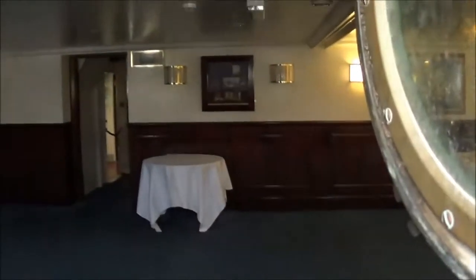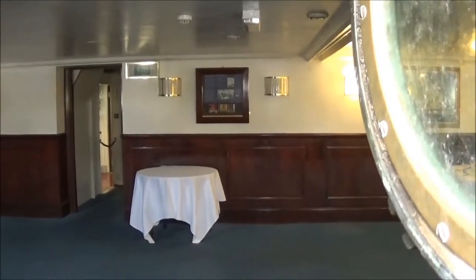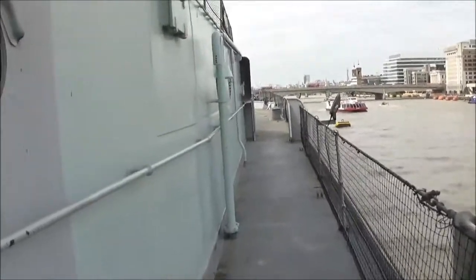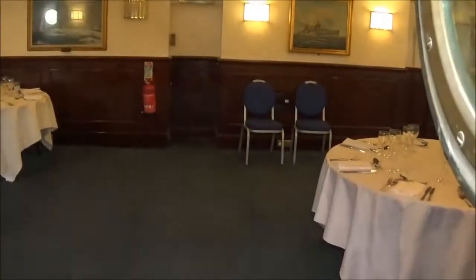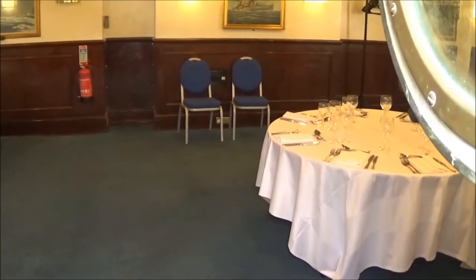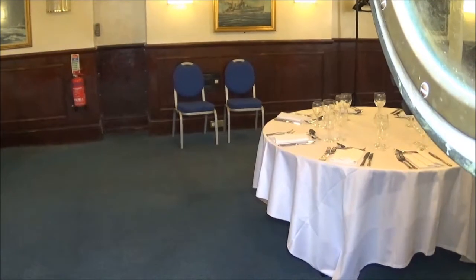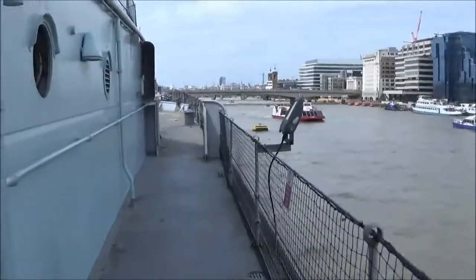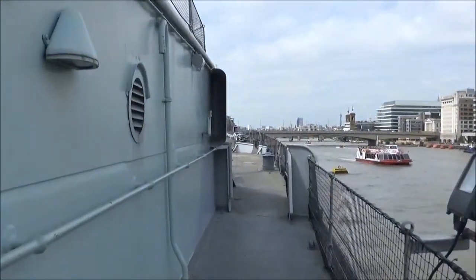Yes, this must be the officer's mess. And what a mess it is as well. I say, obviously it must be functional, because everything looks new and clean. So maybe, they said there's some sort of cafe or restaurant thing on it anyway, so maybe that's what it is.